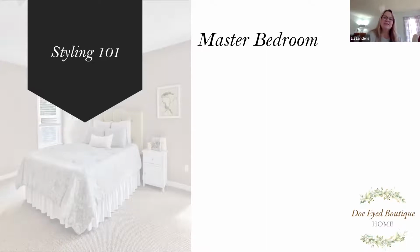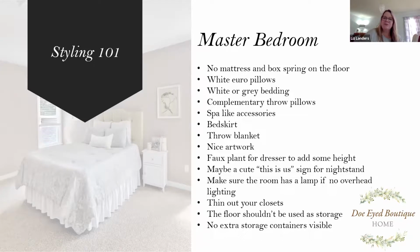We don't want to see any mattress or box spring on the floor. That is a pet peeve of mine, and I'm really surprised that people live that way. Jan and I have actually had that conversation. I was so shocked. Some nice white Euro pillows to put across the back in case there is not a headboard, and either gray or white bedding.